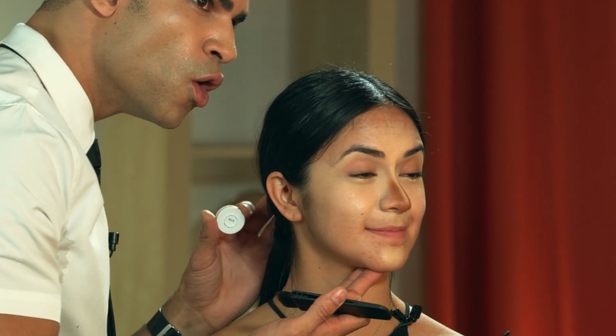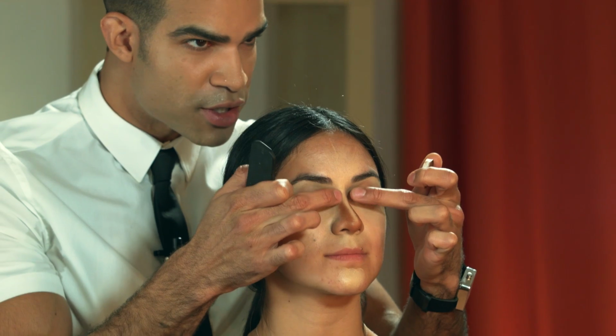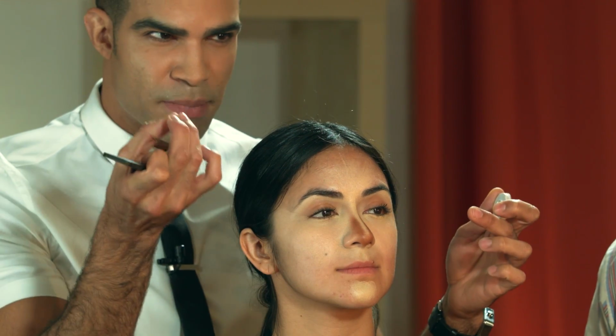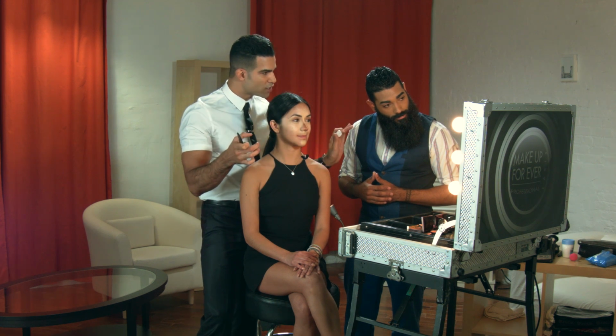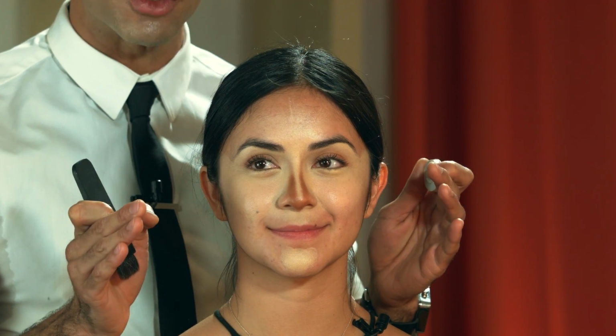Okay, so what we did here is she already has a narrow nose, but it was a little wider here, so I wanted to just pinch that a little bit. I didn't take the contour all the way up, because if I do it right here at the bridge of the nose at the top, it's going to make it look even smaller. So what you want to do is only correct the areas which you feel need a little bit of correcting.